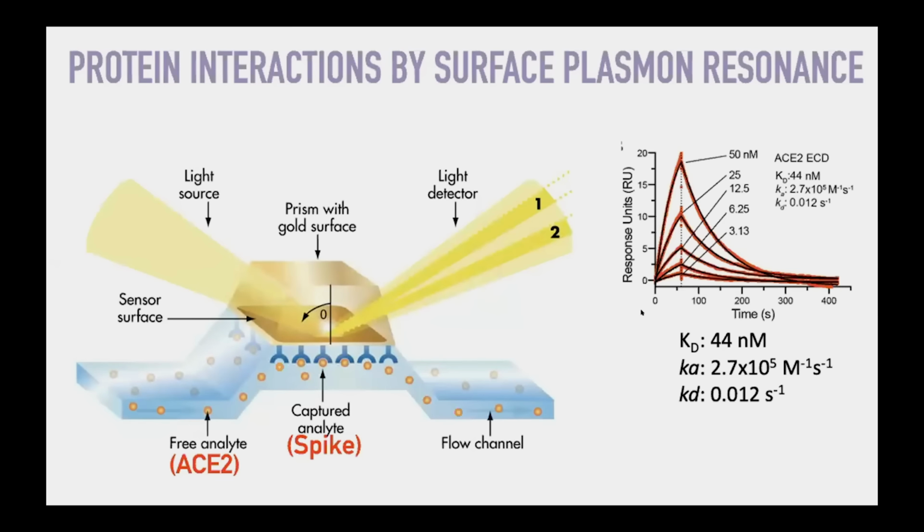So what we can then do is fit how fast this happens, how fast this protein comes on, and how fast it comes off. And those are the numbers you're going to see a number of times. And by using these 2 numbers, we can calculate a so-called KD, and that's the affinity. That's how tightly things bind.